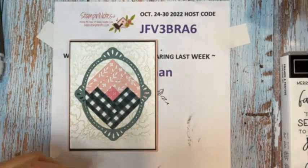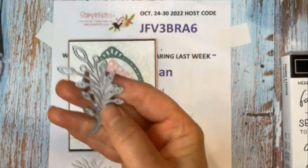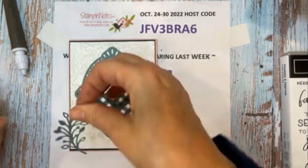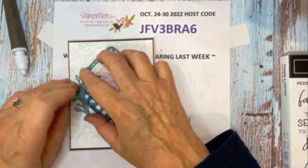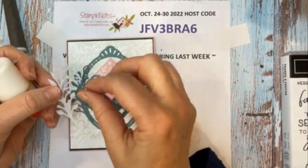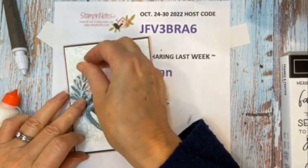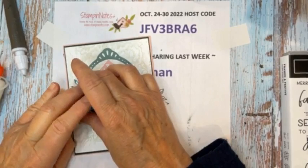All right, so we've got that same die that we die cut these little sprigs. This one right here. And I've got a sprig done in Soft Succulent. I'm just going to lay it on the side here. Right. And then I'm using again a piece of our Snowflake Specialty Vellum, and I'm leaving some of the little centers in there. You could use regular vellum if you don't have the specialty vellum. I'm just kind of laying it over that like that. And we'll push that down for a minute.